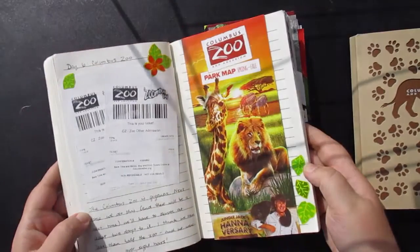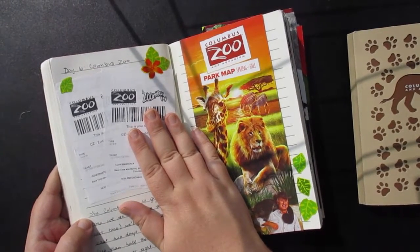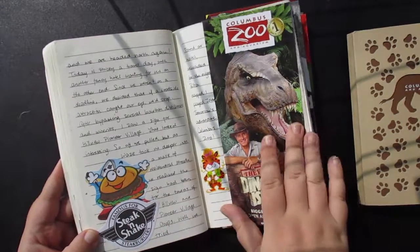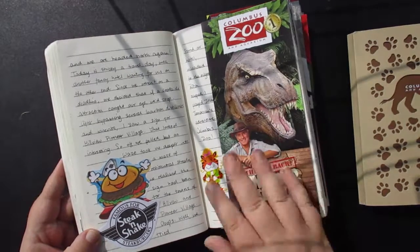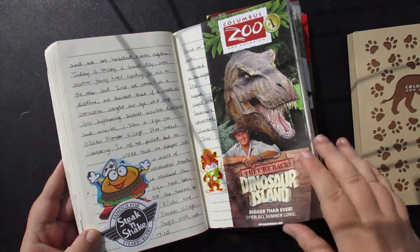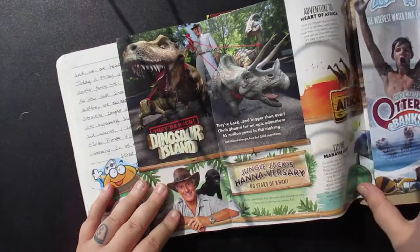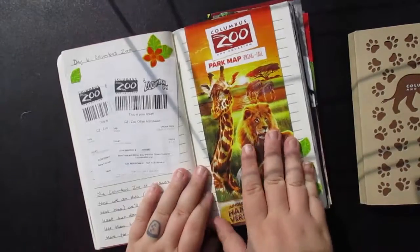Just little details. The tickets for the zoo. Thank you, Gigi, for that. I appreciate that. Tickets for the zoo got stuck in. We went to Steak 'n Shake and I cut this out of the kids menu. We stopped at the rest stops along the side of the road that have all those brochures for attractions and things like that, so we picked up a few of those. This is actually the brochure from one of those roadside stops for the Columbus Zoo, which was funny because the next day we were going to the Columbus Zoo. So here's the park map.